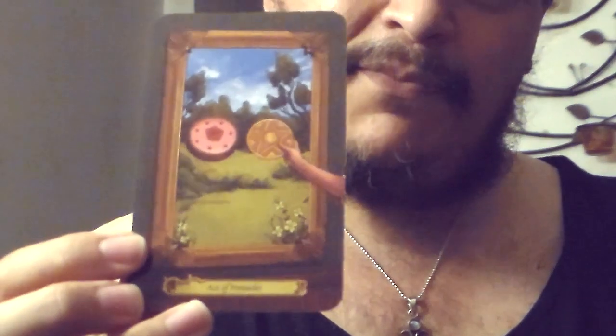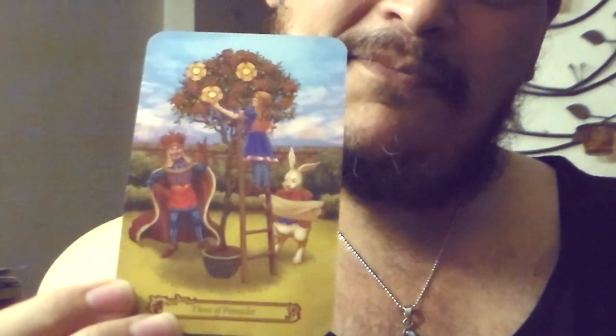Ace of Pentacles. Two of Pentacles. Pentacles on the clocks. Three of Pentacles. I can't tell what fruit that is, but it's a red fruit. Four of Pentacles. Pentacle designs on the cookies.